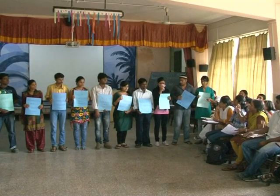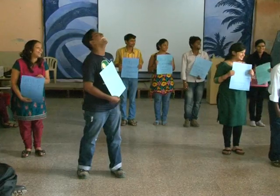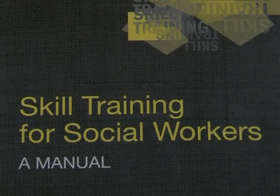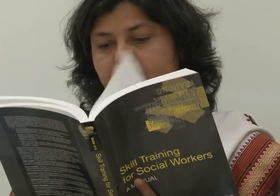The Skill Lab hones attitudes and skills for work in the field. Faculty has documented the Skill Lab experiences through a manual, Skill Training for Social Workers, published by SAGE in 2010. This manual has been used extensively in training by social work educators and practitioners. That skill lab is a bridge between theory and practice, and that shapes your behavior, that shapes your attitude.